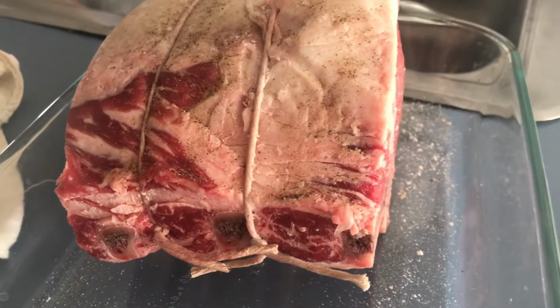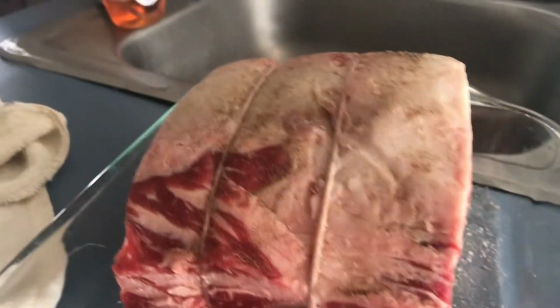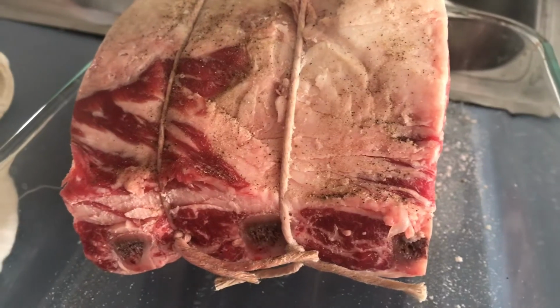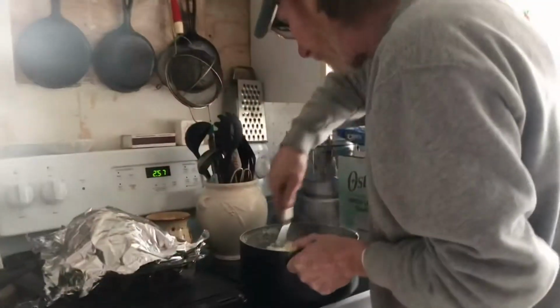So today is Sunday, and this is Vlogmas day 20, and we are cooking a roast. This is ready to go in a 325 oven. I just have salt and pepper on this. I'm going to cook this medium rare, and Woody's already peeled potatoes, and I'll bring you back when I'm ready to pull it from the oven and prepare this meal.